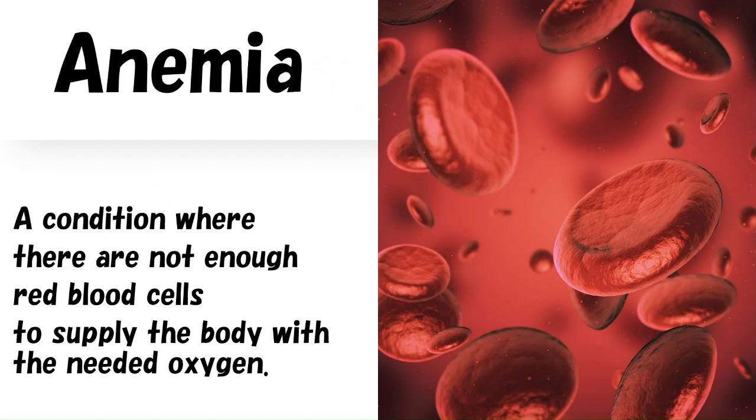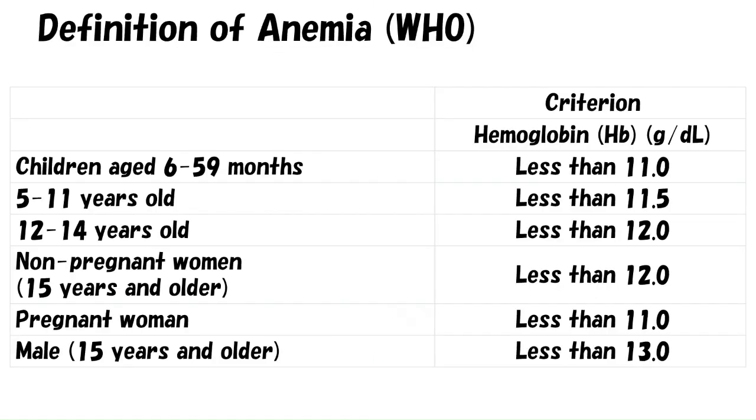Anemia is a condition where there are not enough red blood cells to supply the body with the needed oxygen. The WHO has set guidelines for what counts as anemia based on hemoglobin levels. Just a heads up, those levels aren't one size fits all. The definition of anemia actually changes depending on things like your age and gender.